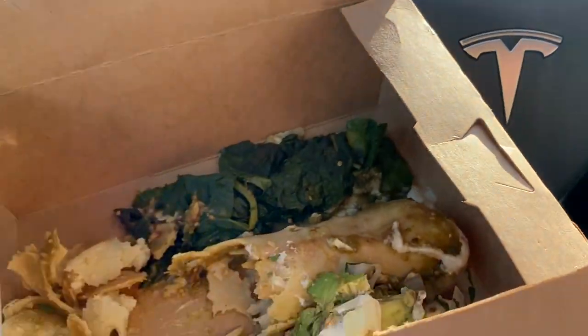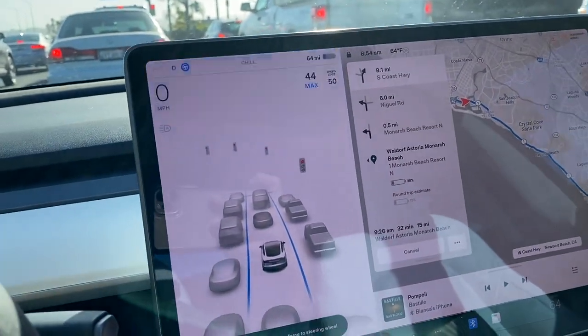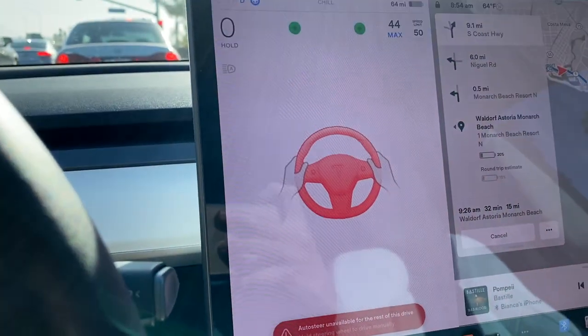And I have my leftovers from last night. What is it saying? Apply slight turning force. Oh, it says it doesn't want to let me. I don't know why. Oh, okay. So this is what happened.